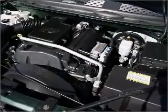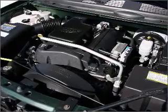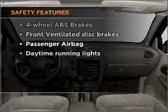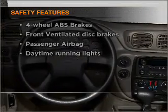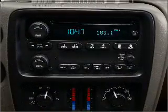Air conditioning, power windows, power steering, an AM/FM stereo with a CD player, an adjustable tilt steering wheel. If safety is a high priority, rest assured knowing that these top safety components are included. Front ventilated disc brakes, passenger airbag, daytime running lights.